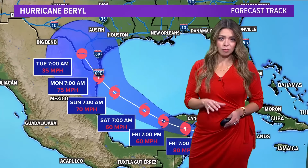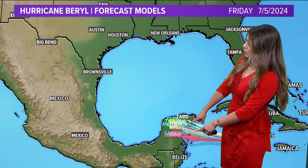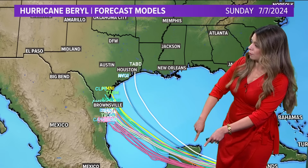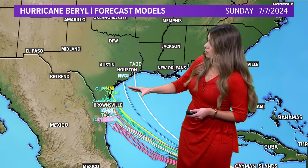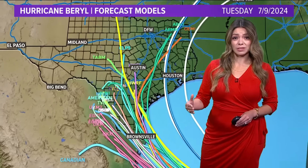Now, as of now, it looks like a lot of models are in agreement. Every line that you see there is a different model that we look at, and every model does have this making landfall in the Yucatan Peninsula, but they do disagree a bit once it moves into the Gulf. A few models do have it turning a bit more north along the Texas coastline, but a majority of the models still keep it more towards the southern part of the coastline. So again, that's something that we're watching here over the next couple of days.